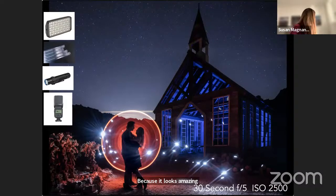Do I have a flashlight? Give me one sec. I have my flashlight here. No flashlights. All right. Just want to show. All right, so I don't have a flashlight readily available, but I do have a tube. So I will show you quickly.